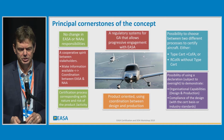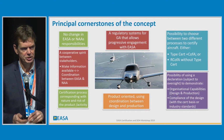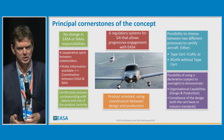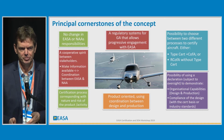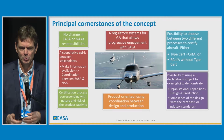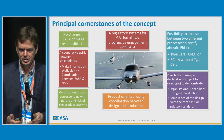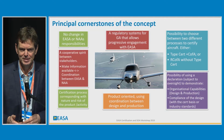The bottom one in the slide, product-oriented, using coordination between design and production, is something that you hopefully have already seen in the new AMC and guidance that was published for Part 21 for the lower end. We're trying to focus more on the outcome of the process, not the paperwork. We want to look at the product, the aircraft, the engine, in order to see if the process is well controlled and the design as well.